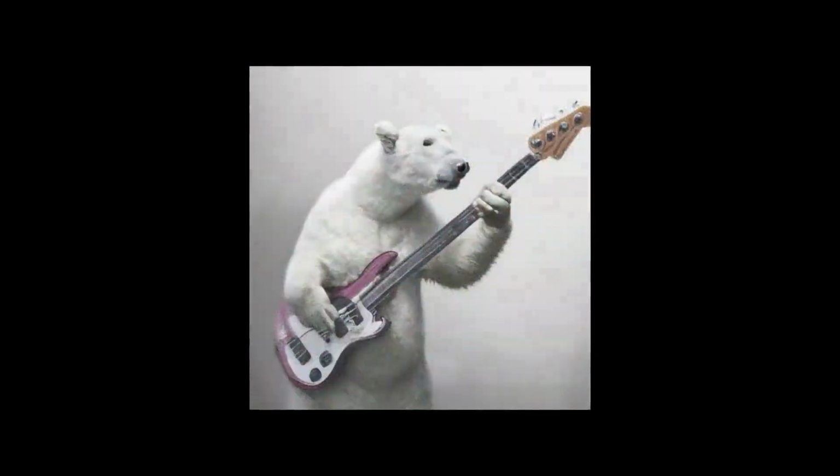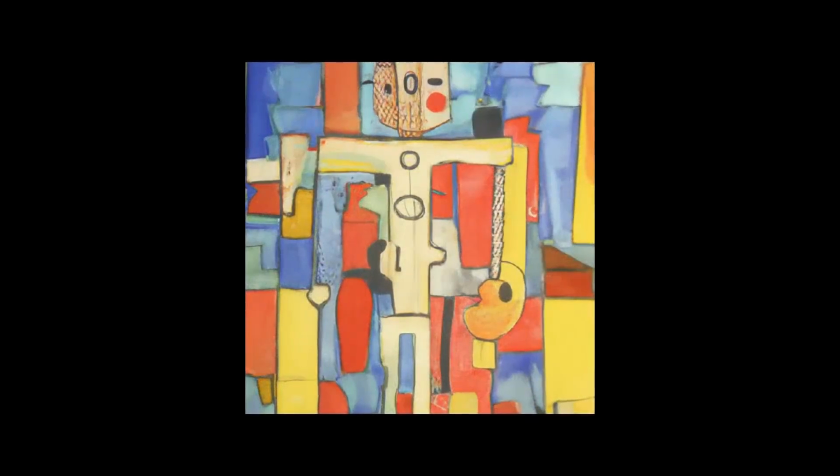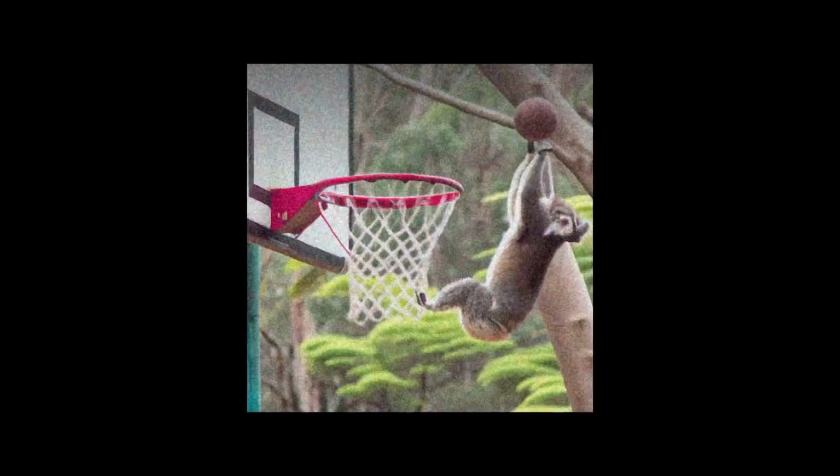Have you ever seen a polar bear playing bass? Or a robot painted like a Picasso? Didn't think so. DALL-E 2 is a new AI system from OpenAI that can take simple text descriptions like a koala dunking a basketball and turn them into photorealistic images that have never existed before.